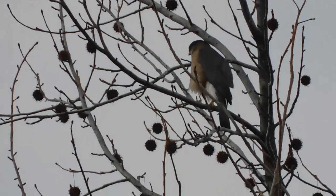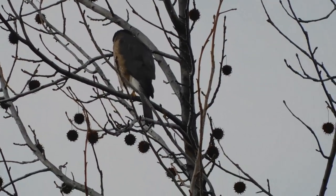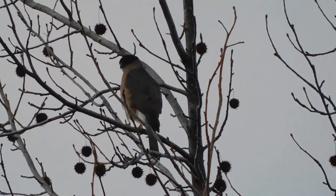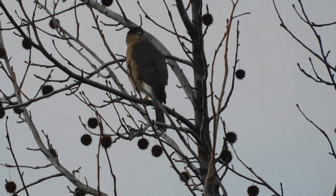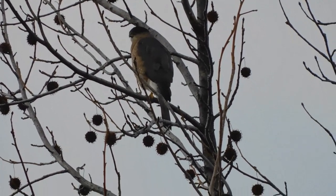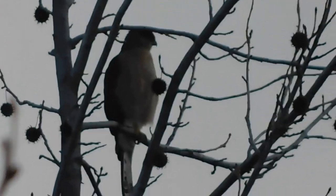And the little Cooper's hawk that we find in this area often is in a tree near Kennedy, near Temple. He's got his back to us. Let's see if we can go around and get the front of him. Okay, and once again, the Cooper's hawk.